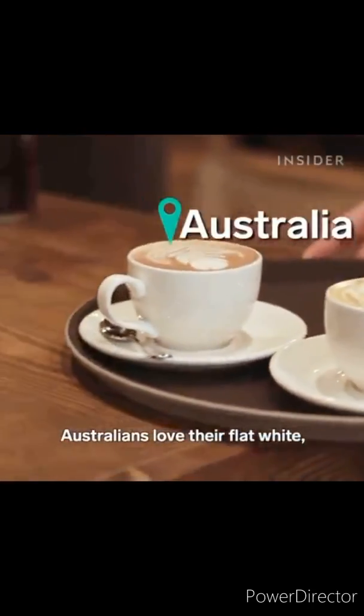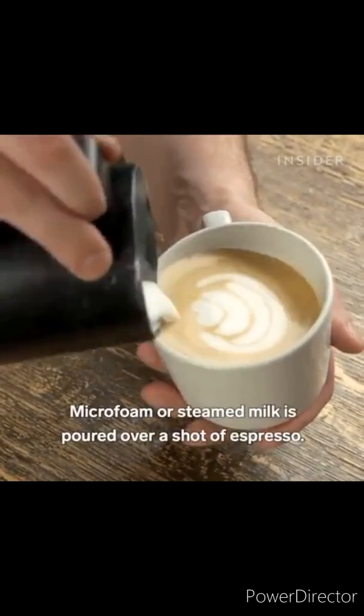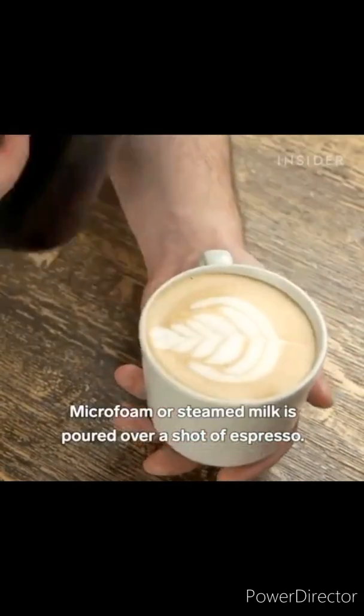Australians love their flat white, which is similar to a latte but smaller. Microfoam or steamed milk is poured over a shot of espresso.